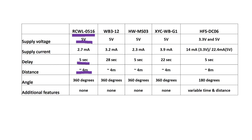If you need a lot of flexibility, the HFS-DC06 is the best choice. However, it is roughly 10 times more expensive. The others are somehow in between.